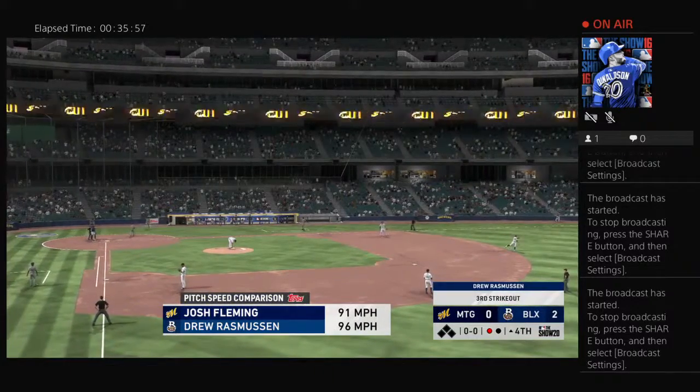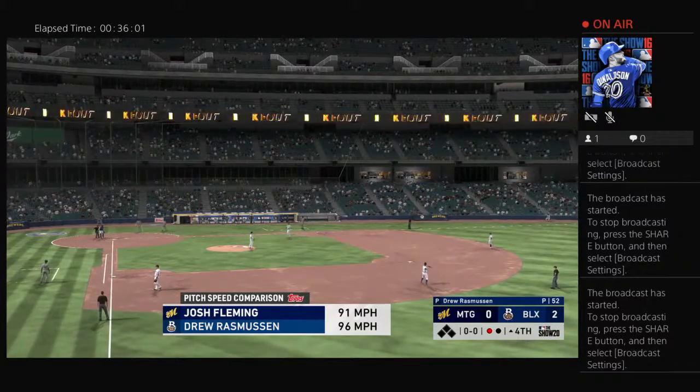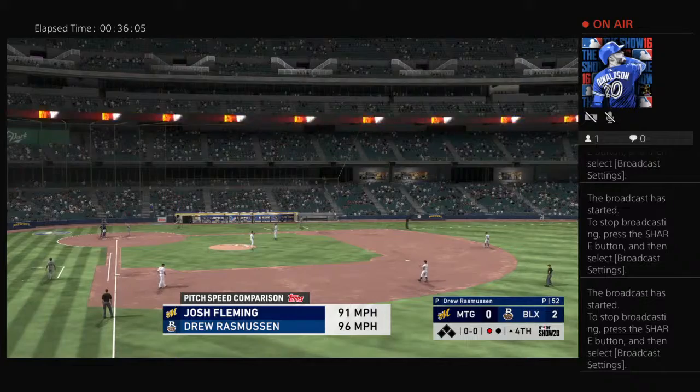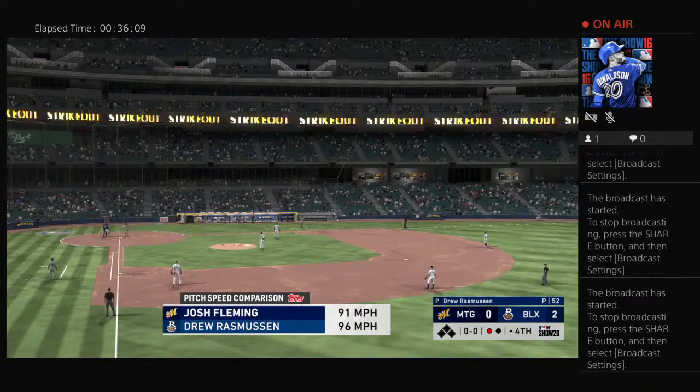So after getting the strikeout on the fastball, not a bad time to check out our pitch speed comparison for our two starters. And we see a 5-mile-an-hour separation between these two starters from 96 down to 91 as the top two speeds.